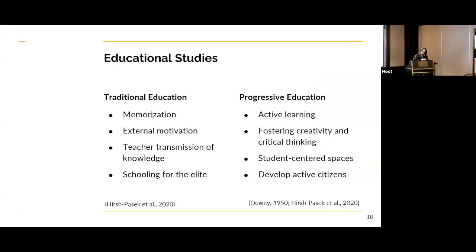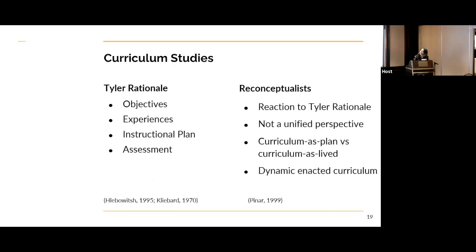In education, the educational discourse on the purpose and form of education in K-12 has been split between traditional or teacher-directed learning and progressive or more student-centered camps. And here are just some of the features of those. And similarly, in curriculum studies, the emergent conversations have been divided between the supporters of the more industrial Tyler rationale, which centers around objectives, learning experiences, and assessment, and the reconceptualists who view curriculum as an embodied and lived experience in addition to a course of study.